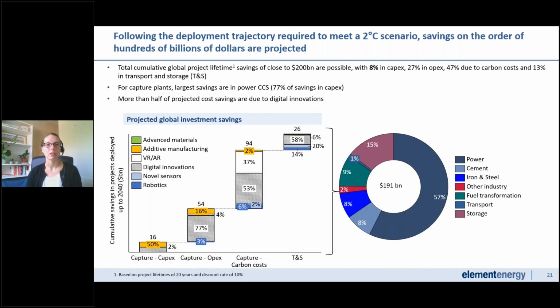When we applied the cost projections to this trajectory, we find potential cost savings on the order of hundreds of billions of dollars in cumulative global savings, where 8% of that is in capex. Quite a large amount is in OPEX, reflecting the main applications of these technologies, and close to half is due to the carbon costs, which are associated with benefits in downtime and supply chain losses.